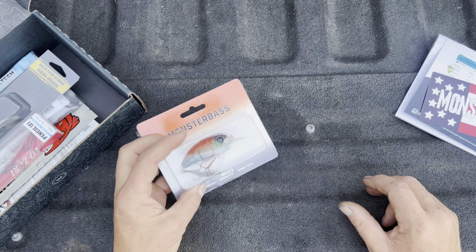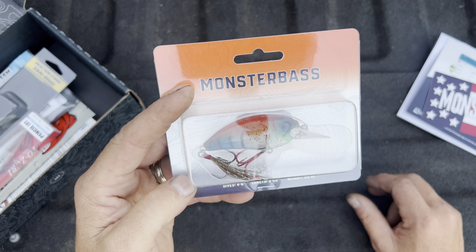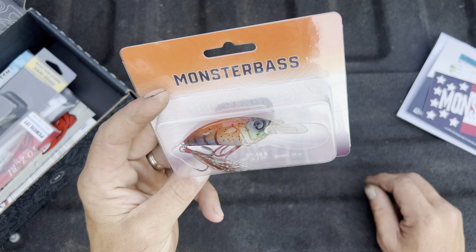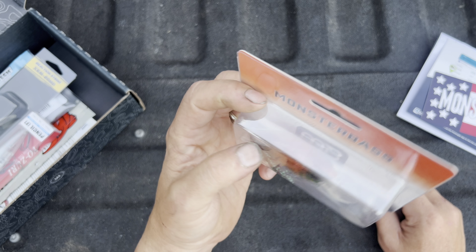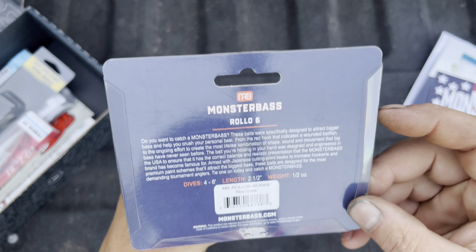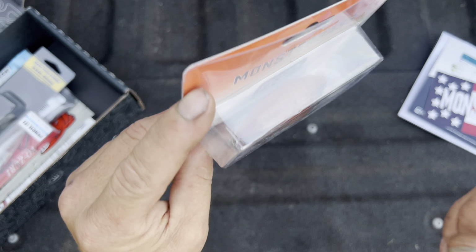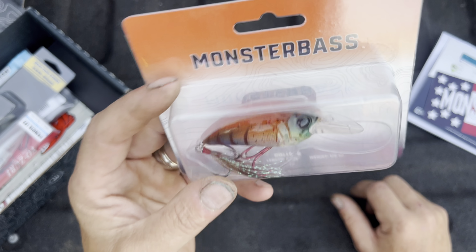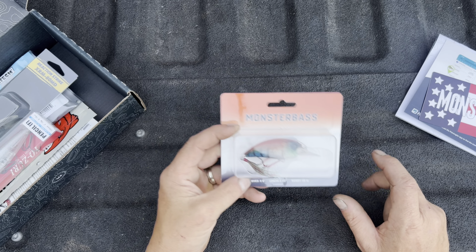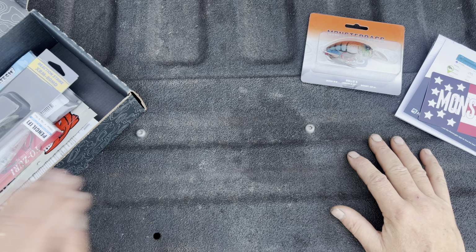Now, first off, we got a Monster Bass crankbait. This one is the Rolo 6, 4 to 6 inches. This is a 2.5 inch, half-ounce crankbait. Very, very nice. Digging that color, kind of a bluegill pattern. They call it the blue craw. Not bad. And I like that it's translucent. Those seem to help when it's bright outside. It seems to just catch the light just a little better. I don't know why. I really like that on jerkbaits. So that's just from my experience.